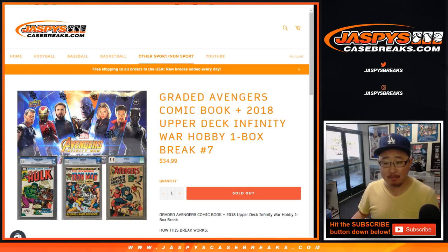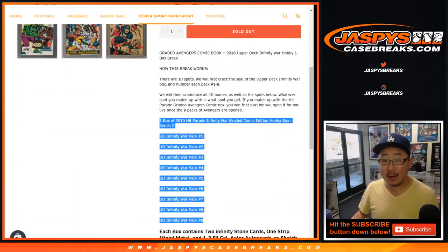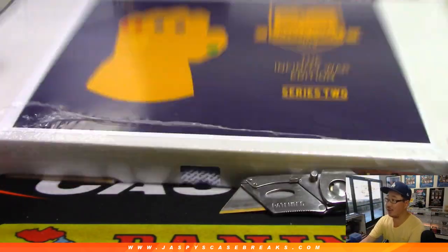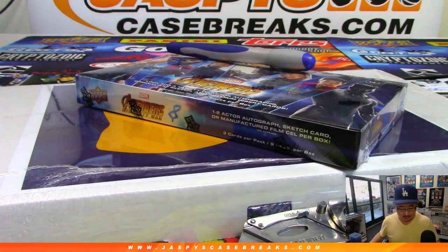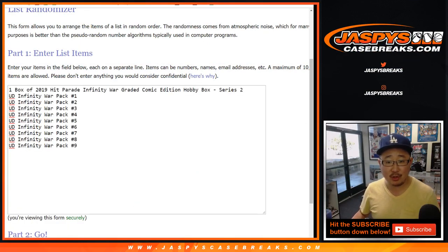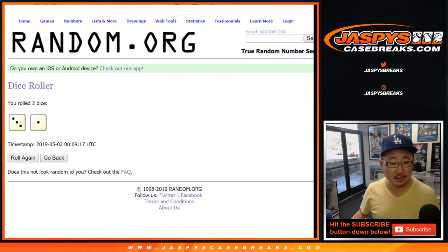Hobby box number one. One box number seven, that is. It's a random pack break. Plus, a Hit Parade graded comic is included in this, too. This is Infinity War edition right here. All right, this is box 15 of 20. So big thanks to all of these folks right there for getting into it. So we'll randomize your names. We'll match you up with the pack or the Hit Parade. And then we'll see who gets what after. Let's roll the dice.